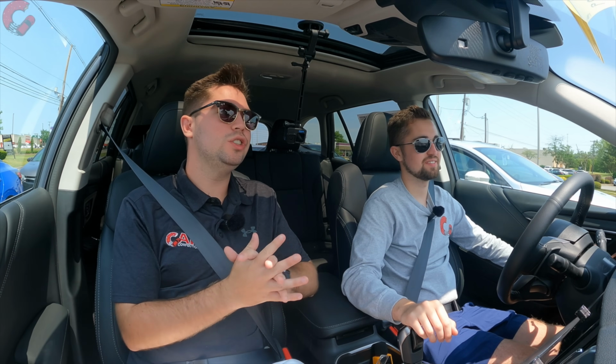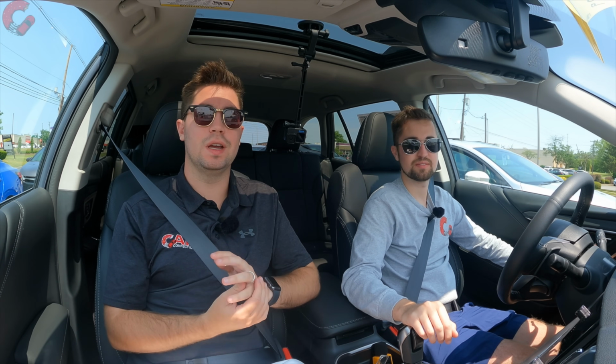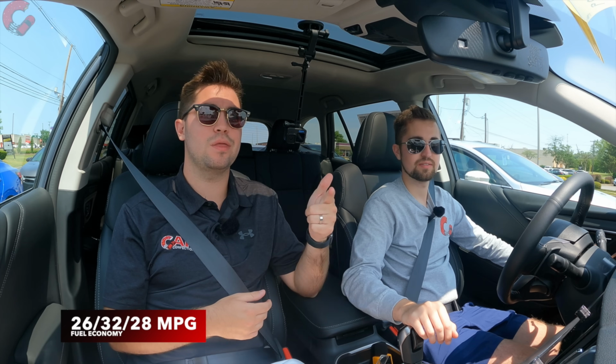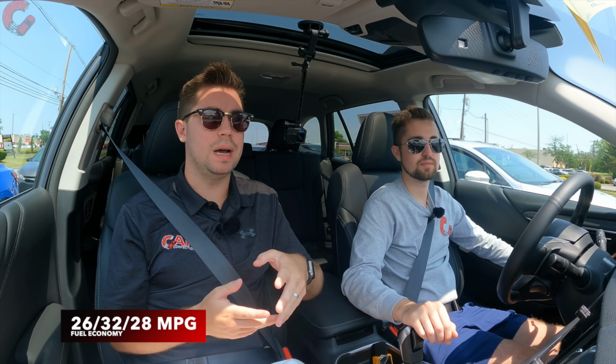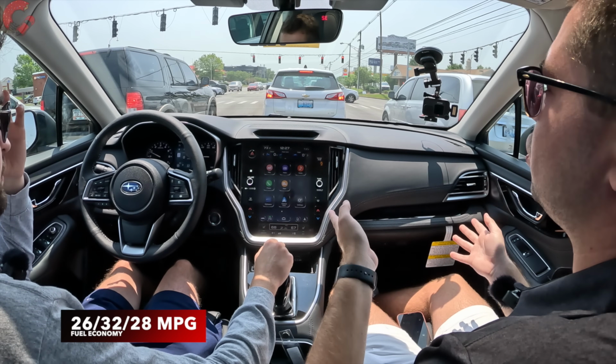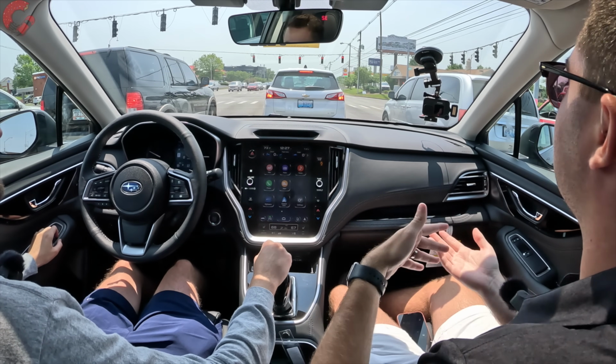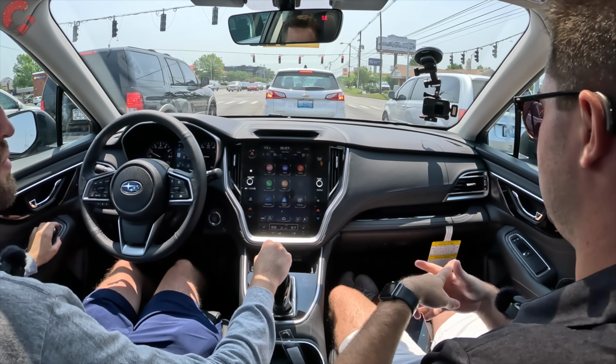Now, I do also want to talk about your fuel economy for the Outback. It's a pretty good figure. So you're looking at 26 city, 32 highway, 28 combined for the 2.5 model like what we're in today. Like we mentioned, this is probably the volume seller in the Outback lineup. Definitely. So that's going to be the vast majority of Outback's fuel economies for 2024.